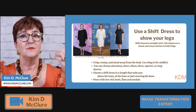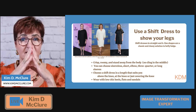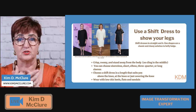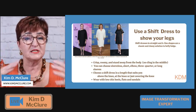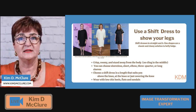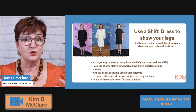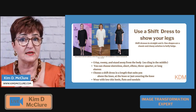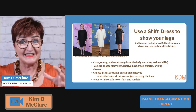All right, so on a shift dress, you're looking at a straight or an A line. So it's going to conceal the little bit of bulge that you may have. It's crisp, it's roomy, and it stands away from the body with no cling in the middle. So you can choose a sleeveless, a short sleeved, a 3/4 length, or a long sleeve, but choose one that suits you. That's the most important thing.